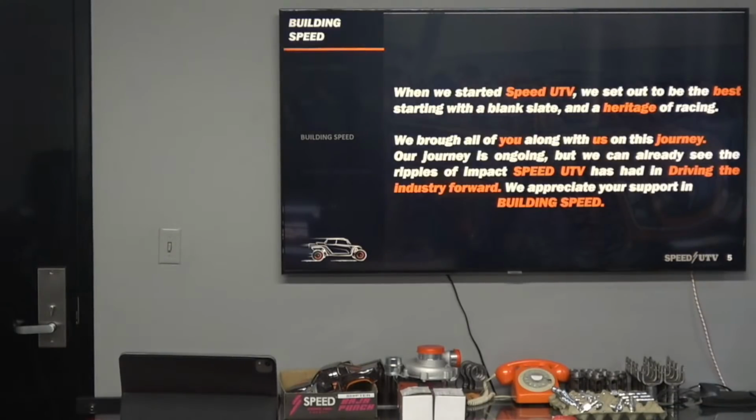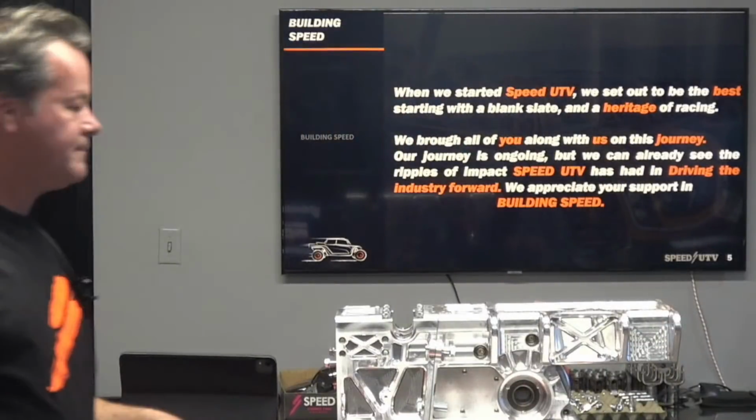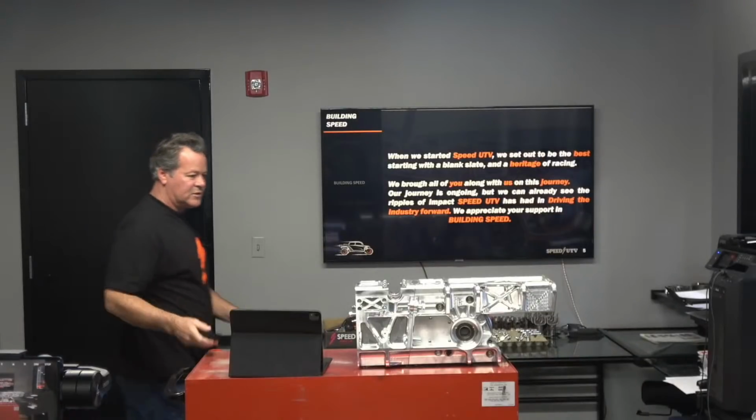Ooh, a little heavier than I thought. That was fully loaded. Fully loaded front diff. There we go. Let's bring up this cool little feature right here.